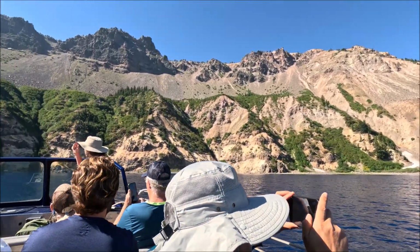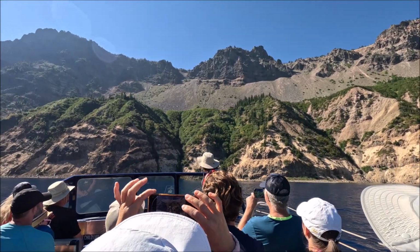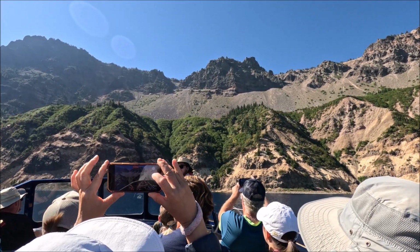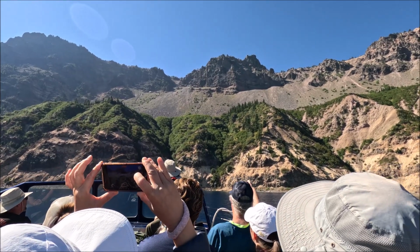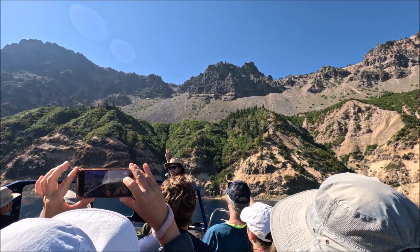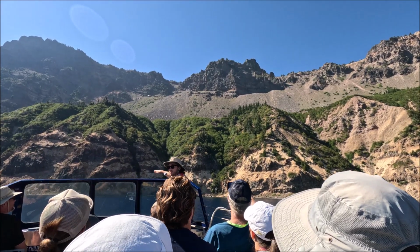So if we look ahead of us, do you see this green shelf? It's kind of like halfway up, then it turns brown above that. This is called the Chaski Slide. Chaski is another Klamath Native American god. And imagine the top of this green ridge here. 5,000 years ago, that was at the top of the rim. And then it slid, that entire half of the hill slid all the way down and stopped where it is.